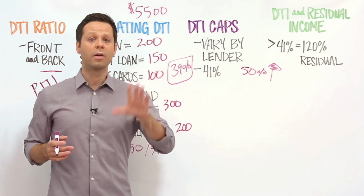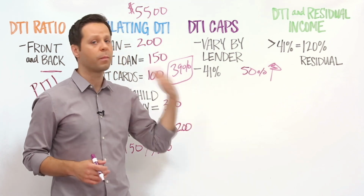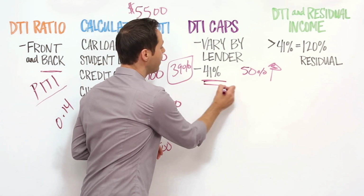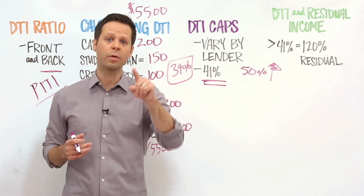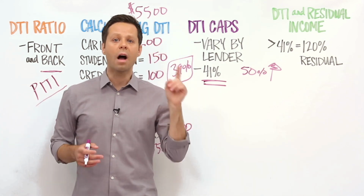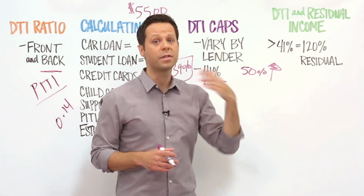Now, the VA doesn't create a maximum level for DTI, but what they do offer, and they set in stone, is this dividing line for prospective borrowers. So veterans and military members with a DTI ratio above 41%, that's the dividing line. If your DTI is above 41%, you're going to face additional financial scrutiny when it comes time to get a VA loan. And in these cases, borrowers will get an up-close look at the link between DTI and the VA's guideline for discretionary income, which is known as residual income.